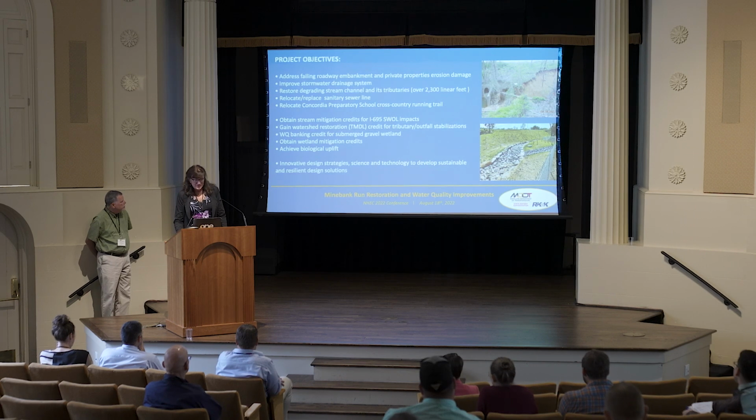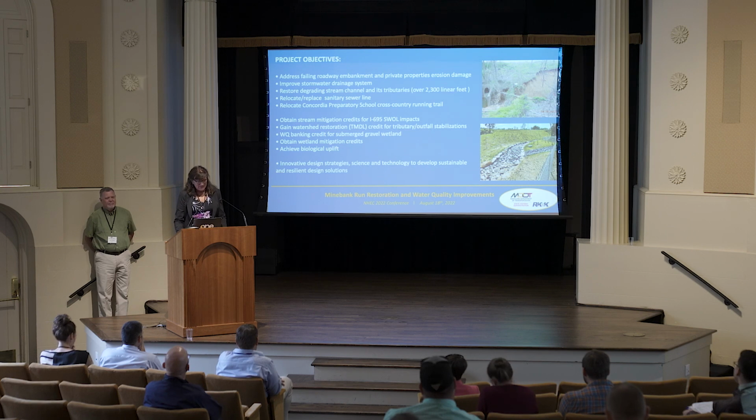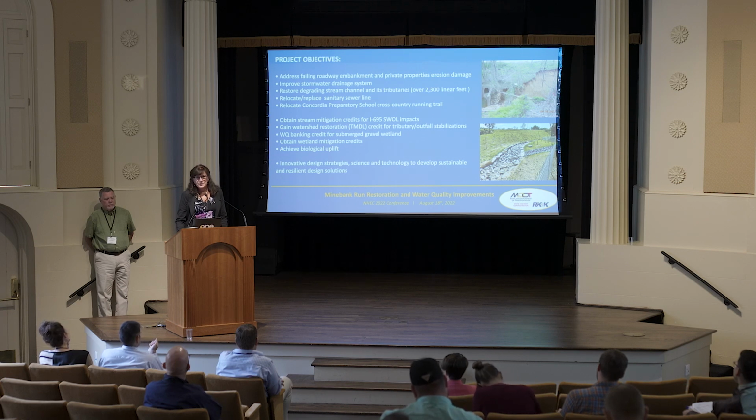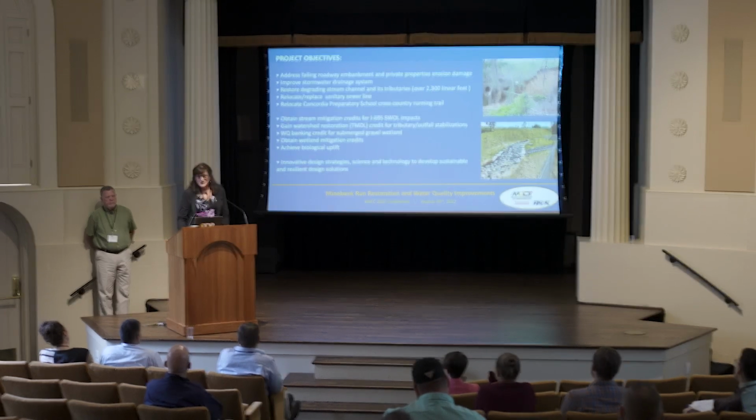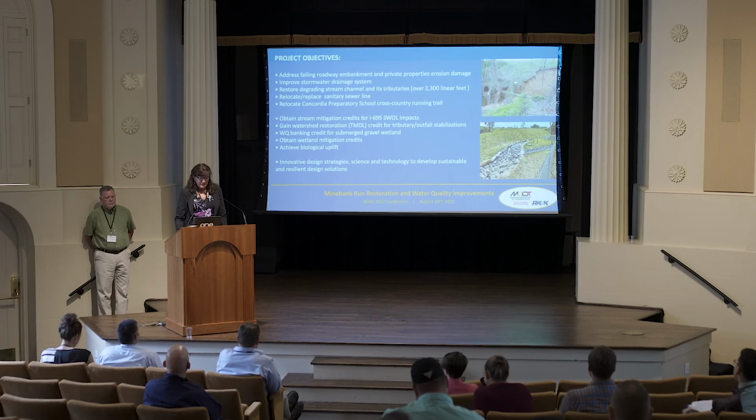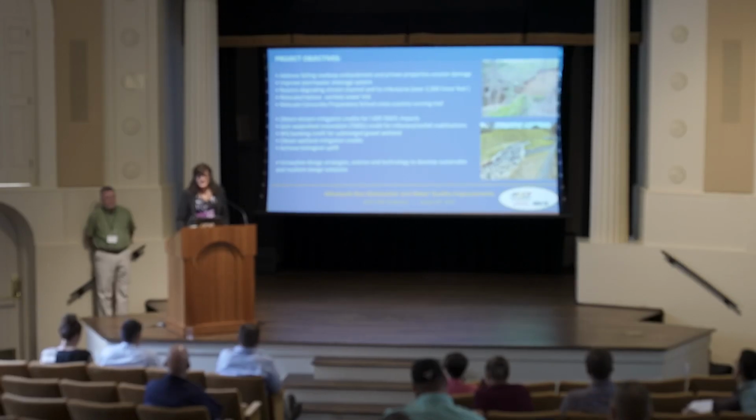So after we set the goals, we set the objectives of the project, and basically this is what we did. We wanted to address the roadway embankment, improve the stormwater drainage system, restore the degrading channel, and we accomplished about 2,300 linear feet of restoration. We relocated the sewer line for Baltimore County out of the channel, and also we committed to build a running trail for the high school next to the stream, since they were actually using the stream valley for running. We still have to do that. That hasn't been completed.